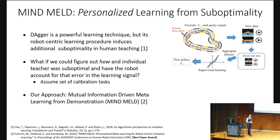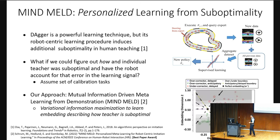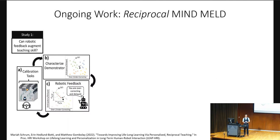You may think that I'm a fan of Star Wars, and I am until episode 7, 8, 9. I much prefer Star Trek, so Spock. We're going to use variational information maximization to learn a person-specific embedding that describes, in a lower dimensional space, whether you are overcorrecting or undercorrecting the car driving, anticipating a turn or delayed in the turn. We can characterize and measure how suboptimal you are, and then enable the robot to infer what the optimal feedback would be from you.